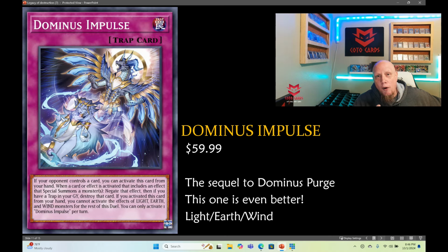This is one of the chase cards, Dominus Impulse. This is the sequel to Dominus Purge, and it's better. Why is it better? Because Purge prevents you from using Dark, Water, and Fire. And right now, Dark, Water, and Fire are the archetypes that have seen the most play. So this is Light, Earth, and Wind. It's going to prevent you from using Light, Earth, and Wind. Those are types that are less desirable, and as a result, this card is more playable than Purge, and Tenpai is absolutely going to abuse this card.